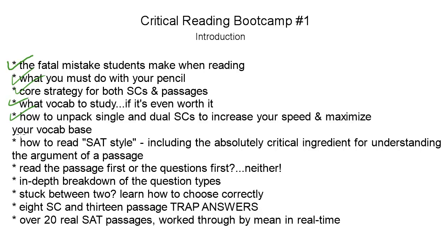Next, I'm going to focus very much on how to read SAT style, including the absolutely critical ingredient for understanding the argument of a passage. So I literally have videos on how to read, really getting to the depth, not like elementary school, this is how you put words together, but how do you read something and make sense of it? That's what I go into depth on in this series. I answer the question, do you read the passage first or do you go to the questions first? The answer is actually neither.